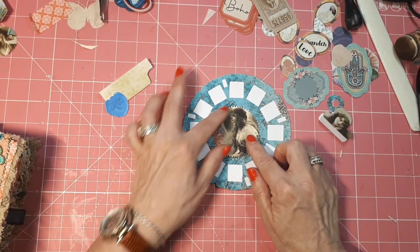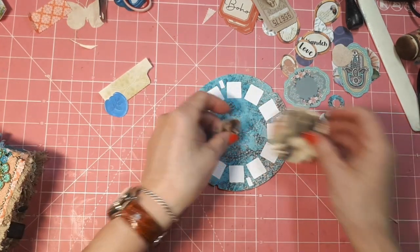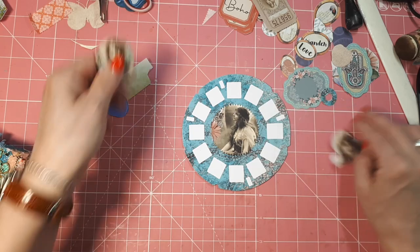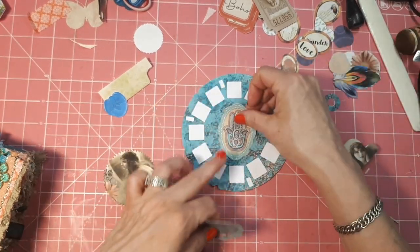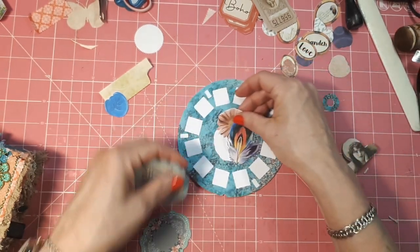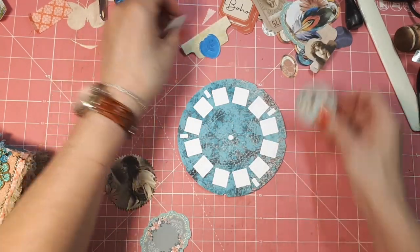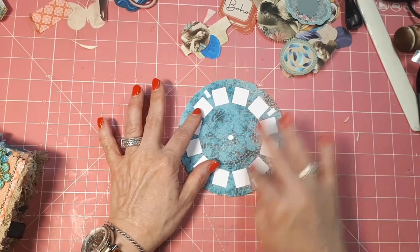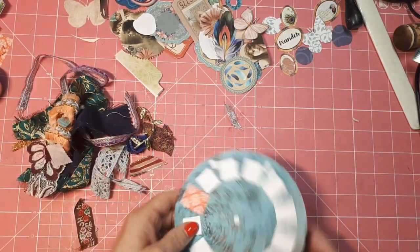I can put her in the middle. Or her. If I put her. Yeah, I can also put this one in the middle. Or this one, and this one. So there's a lot of choice to put something in the middle, but I have to figure out what I'm going to do on the outside. Okay, I have an idea.